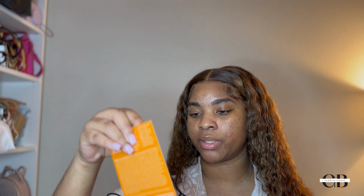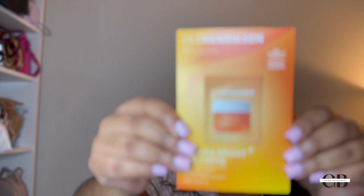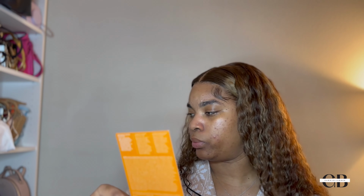So this is one of the samples that I got. It's the Olay Henriksen Banana Bright Eye Cream. Yeah, so that's the sample that I got, because people be talking about eye cream, and you know, as we age, you want to get certain things. You want to prevent certain things. Alright, so.